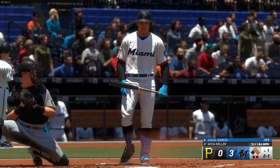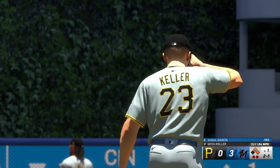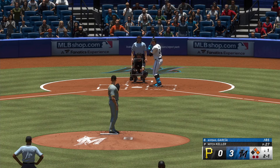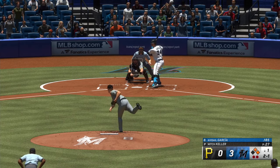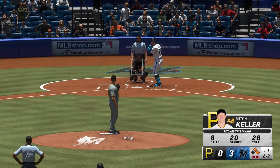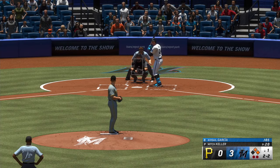That one missed. Tough spot right here. A couple runners on. Two ball count. You can't nibble, but you have to execute and finish your pitch. If you leave something out over the plate, it's going to bring in some runs. And a foul ball. Chisholm at second. De La Cruz at first. Two out of the inning.